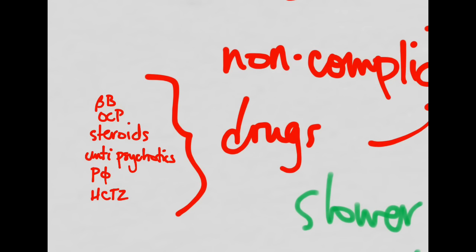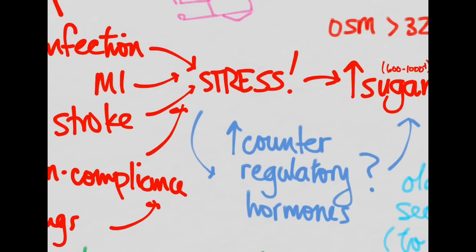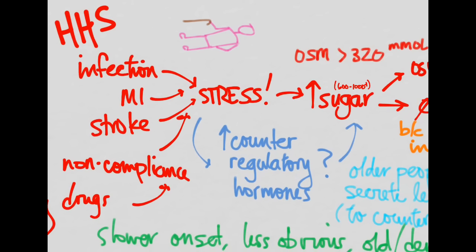It could be beta blockers, birth control pills, steroids, antipsychotic medicines, phenytoin, that says phenobarbital, but it's actually phenytoin, and hydrochlorothiazide, so thiazide diuretics. There, so I made it say phenytoin now. And so it could be drugs, it could be all of these stressors could then lead to the problem.